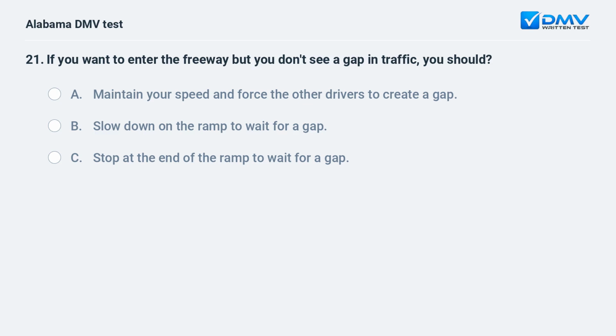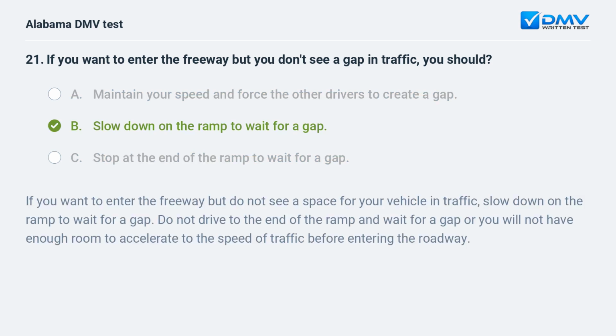If you want to enter the freeway but you don't see a gap in traffic, you should: A. Maintain your speed and force the other drivers to create a gap. B. Slow down on the ramp to wait for a gap. C. Stop at the end of the ramp to wait for a gap. The answer is B. Slow down on the ramp to wait for a gap.